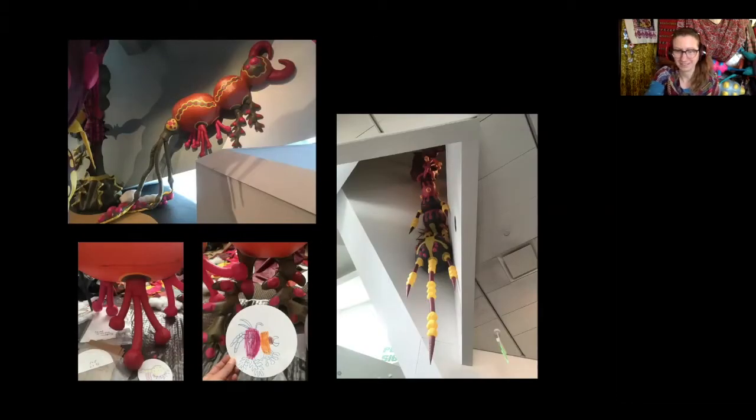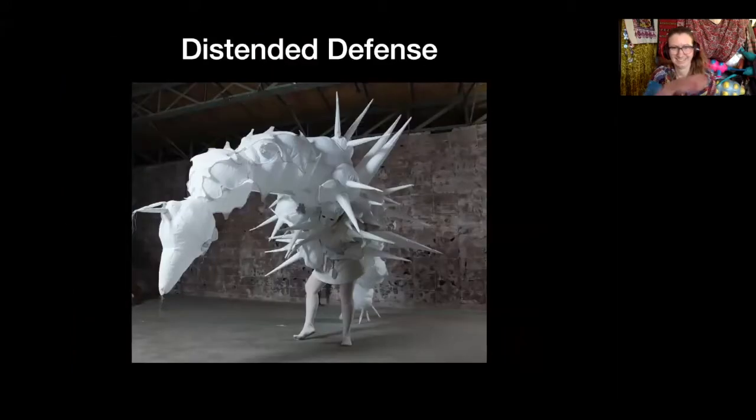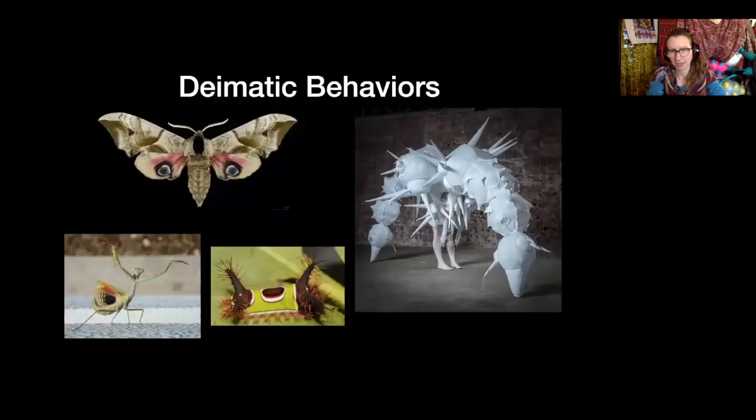Should I keep going? Oh yes, please. Okay, so this piece I showed a little bit earlier in a slide, but this is called Distended Defense, and it's another one of my wearable sculptures. In this piece, I was inspired by diametic behaviors, which are a behavior by an animal or an insect where they trick their predator. You can see some examples here, like the fake two heads of a caterpillar or the eye spots on a moth. And so my creature is sort of my fake protection.